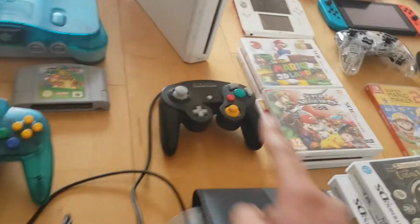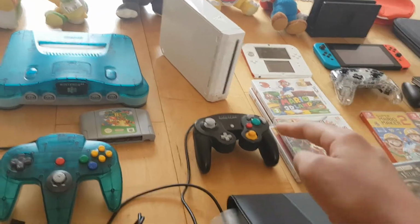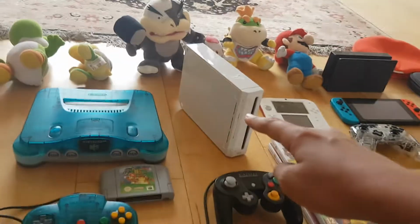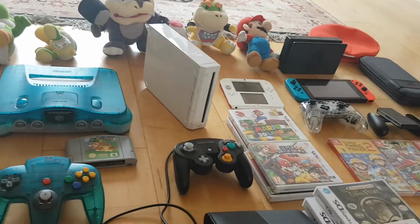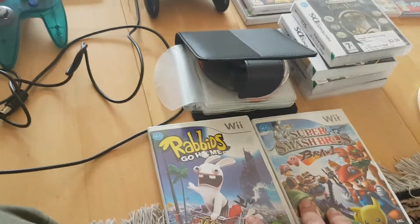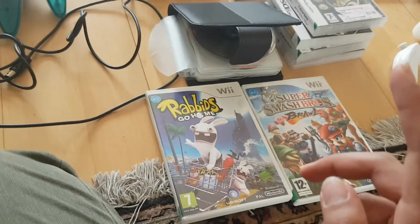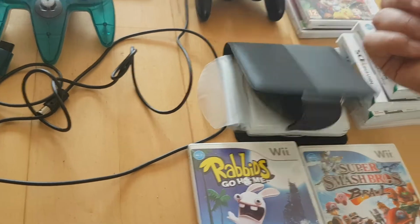Yeah, and then I have the Nintendo GameCube controller. I don't have the actual GameCube, but I have the GameCube controller. And I can connect it up to the Wii and use it for Super Smash Bros. Brawl. And I can connect it to the Switch as well, but I need an adapter for that. And then I've got some empty game cases here. The other game cases are in the attic, so I don't have them here with me. These are all of my other Wii games. I've just stored them inside here.